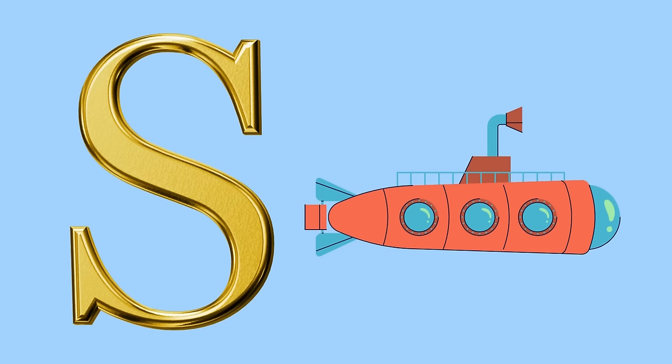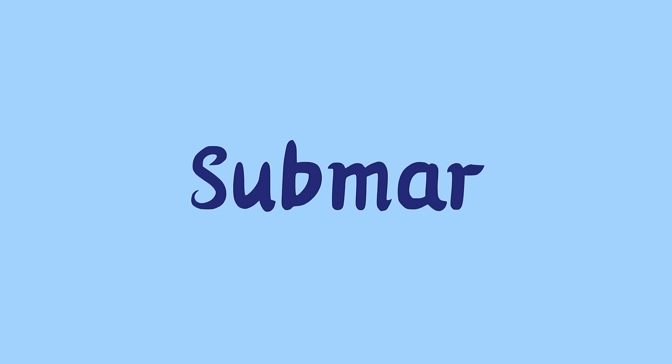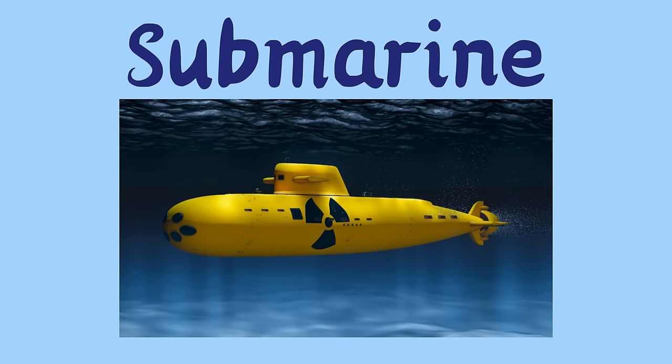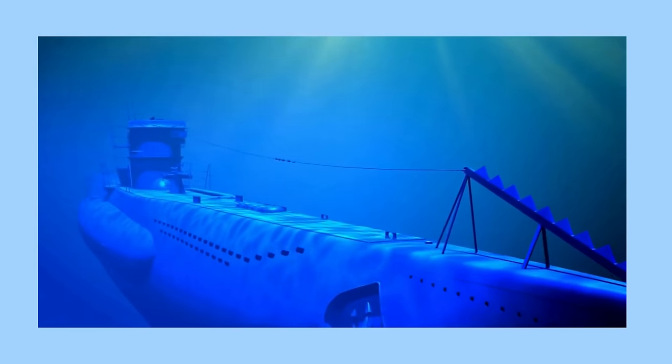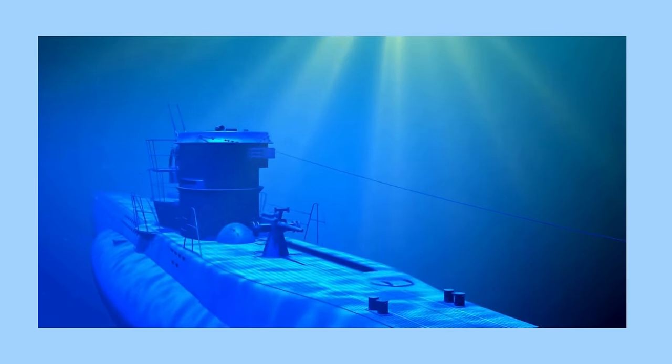S is for submarine. S-U-B-M-A-R-I-N-E. Submarine. Submarines are like underwater spaceships that can dive deep into the ocean. They help brave explorers and scientists discover amazing sea creatures and hidden treasures while staying safe and dry.